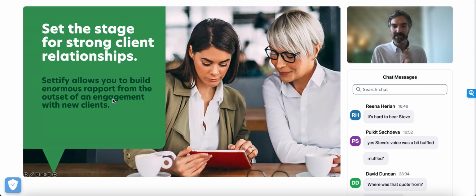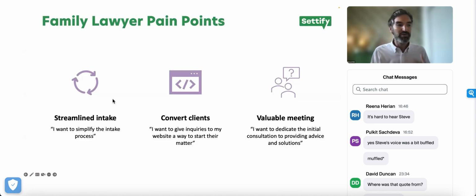What I'm going to do today is give you a little insight about what we do at Settify and share 3 pain points with which we've helped our family law partner firms. For the uninitiated, if you've never heard about Settify, never spoken to me before, Settify is a client intake tool specifically designed for family law. And in this session, I'm going to talk through 3 pain points to illustrate how we help.